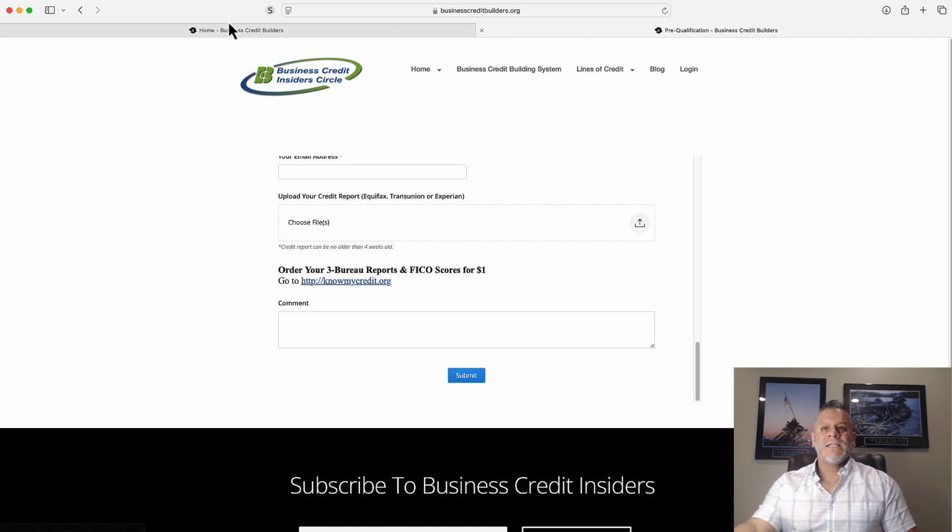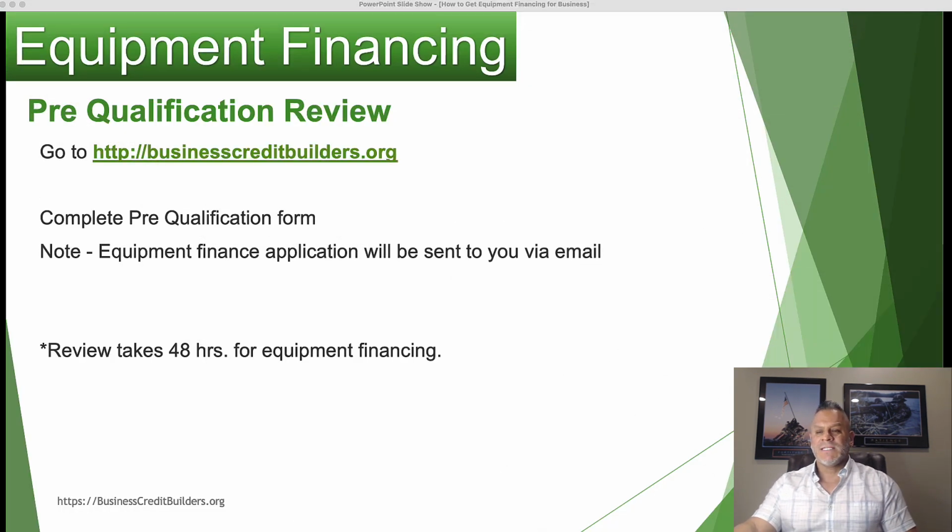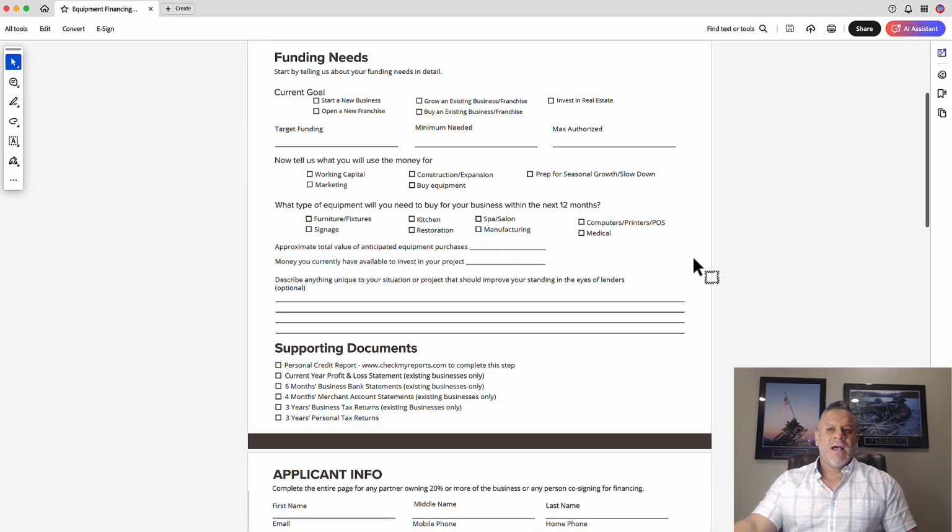All right, so here is an example of the equipment financing application that we're going to send. Actually, this is the actual application. This is what we're going to send to you in an email once you fill out that pre-qual form. We're going to send you this application that needs to be filled out. We also will require your bank statements, and we're just going to give you instructions on what the next step is to get your quote.